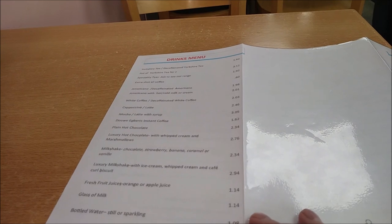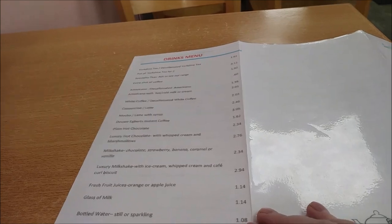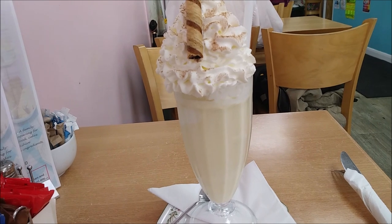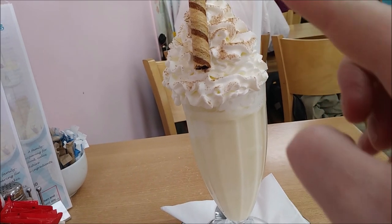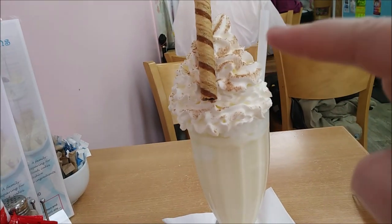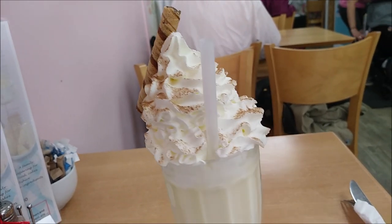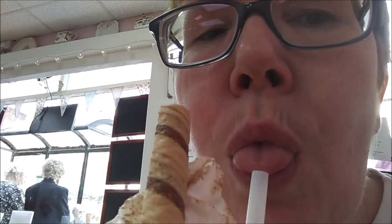And look at that. So this is the luxury banana milkshake. As you'll see, they've got banana milkshake, then they've got ice cream, then they've got whipped cream, and a sort of a stick thing, sort of like a cinnamon stick. So, where's my straw? That looks very nice. We're going to try this. Oh, that is fantastic.